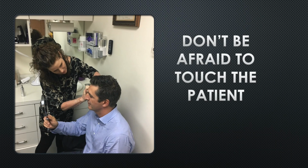Don't be afraid to touch the patient. I find that a lot of patients come into me and they've been elsewhere and they say to me, they didn't even touch me. They didn't even come near me. And they just feel like there's no connection. You want to connect with your patients. I find that when I do fillers on a patient, I need to actually touch their face, feel their skin, feel the laxity, see what the vectors are. And I think that they appreciate that and they feel like you're really taking the time to care about them as an individual. So I urge you to connect with the patient by either touching the skin where you're going to inject, or putting your hand on their shoulders so they know that you're there for them.